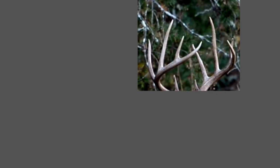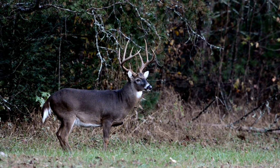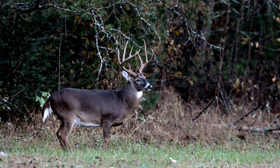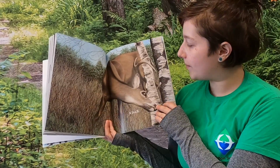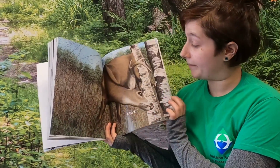Did you know that they like to rub up against trees? Let's find out who it is. A buck. A buck is a male deer. They have big antlers and they like to rub up against trees. And sometimes that's how you know where they've been.